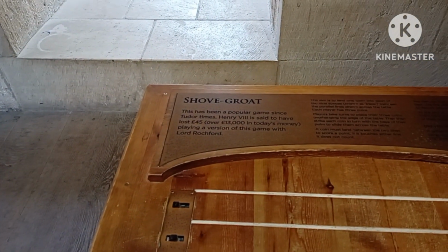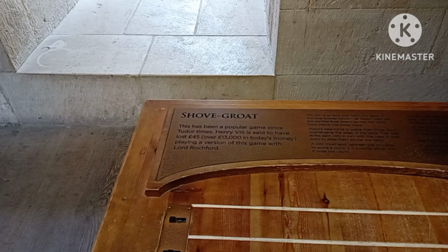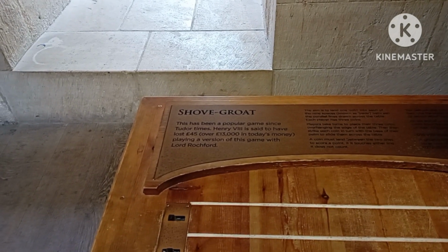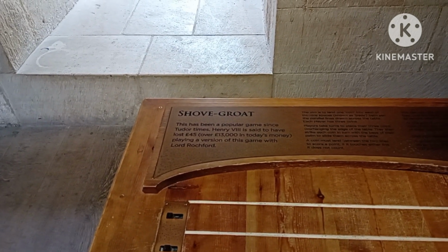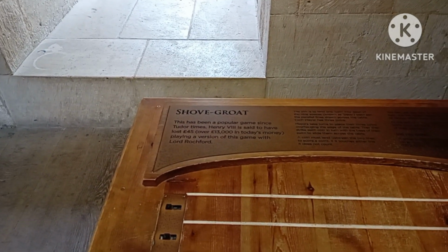This is a game called Shove Groats. Been a popular game since Tudor times. Henry VIII is said to have lost £45. Over £13,000 in today's money playing a version of this game.